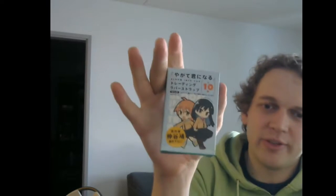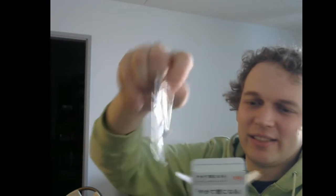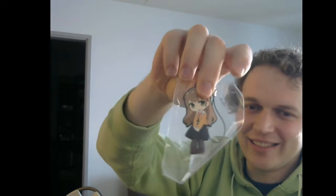But in terms of actual merchandise, this is the only thing I found, these blind box rubber trading stamps. So I was like, okay, I'll get one. I really want Koyomi. Come on. Koyomi. No, it's not. It is Saiki Senpai. The poor doomed girl. Well, that's fine. She's quite a good character. So I don't have to put it back in the box.